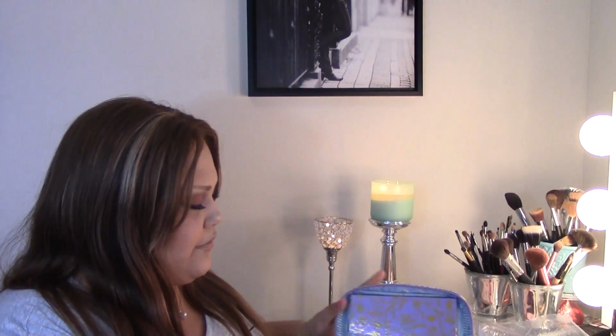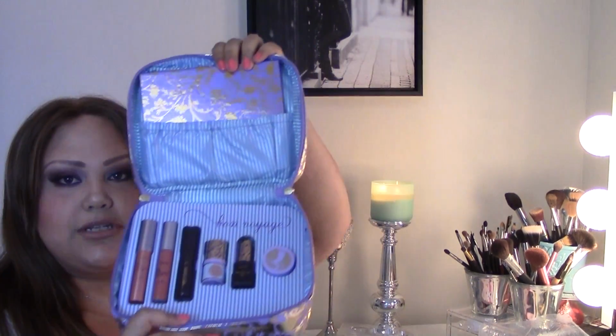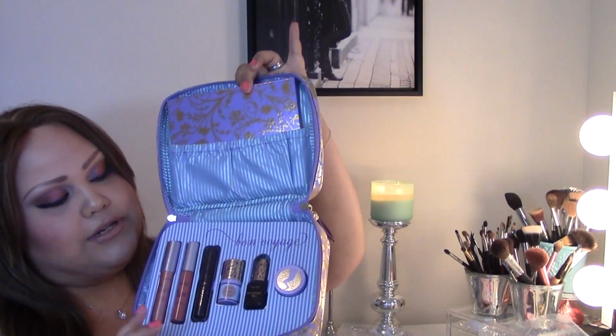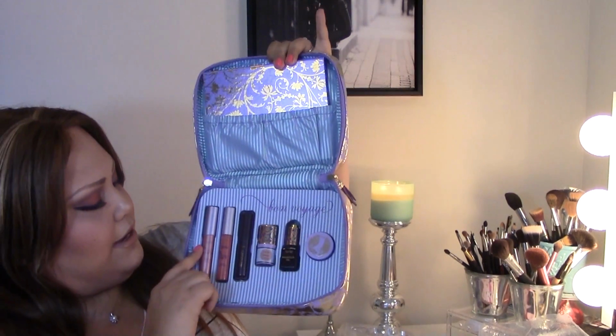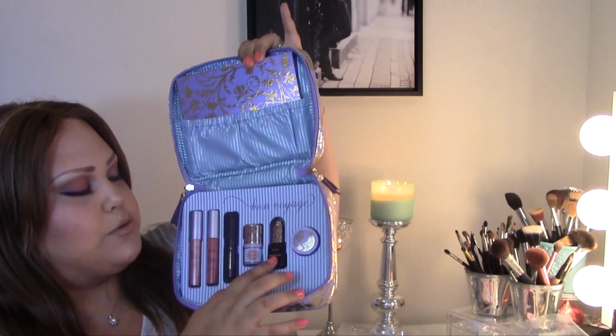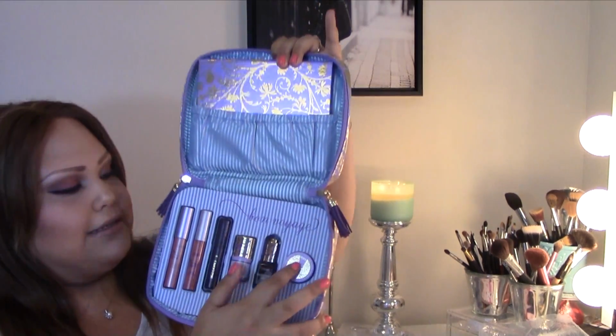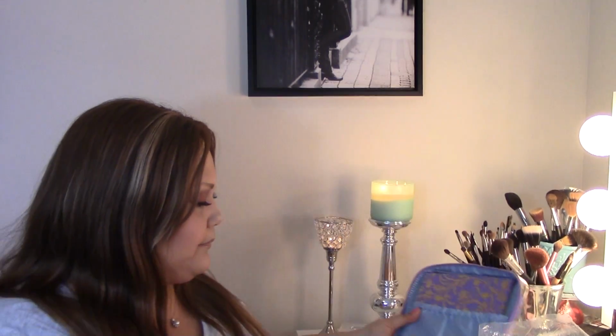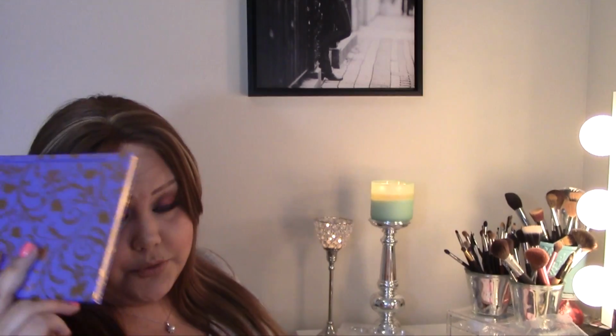and I'll show you. It comes just like this, out of the box. This is the palette, and these are the little goodies that they include with the palette. So they included 2 lip glosses, 1 mascara, cheek stain, maracuja oil, and I believe this is a setting powder. I will read to you in a minute. And the palette, which to me is the most important thing of everything.